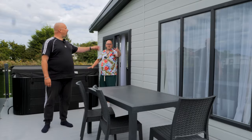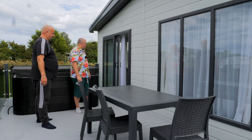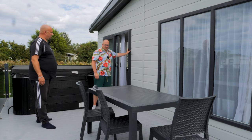So I love the big window. I'll tell you what I do like, though, mate, is the look of the van. It looks nice, doesn't it? It's the colour, isn't it? The grey. It does look nice.